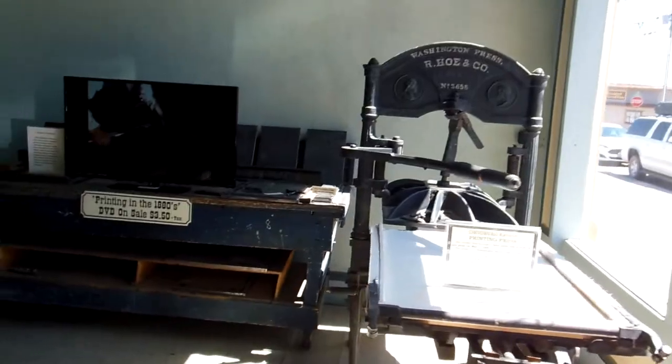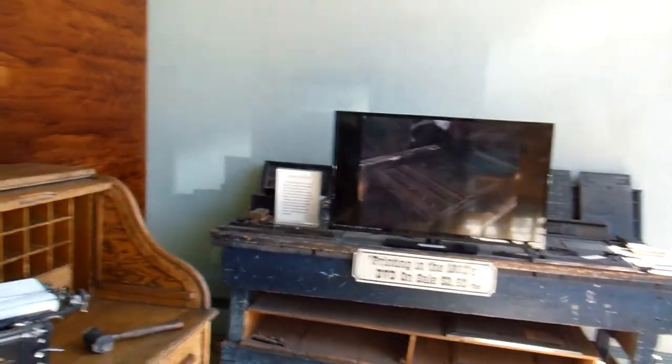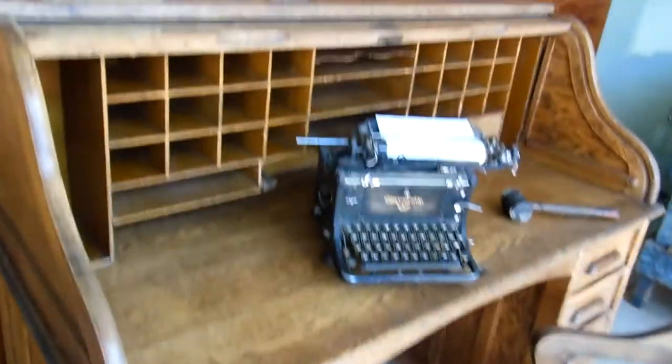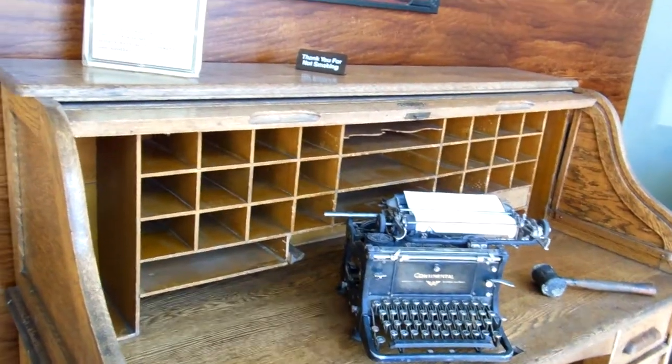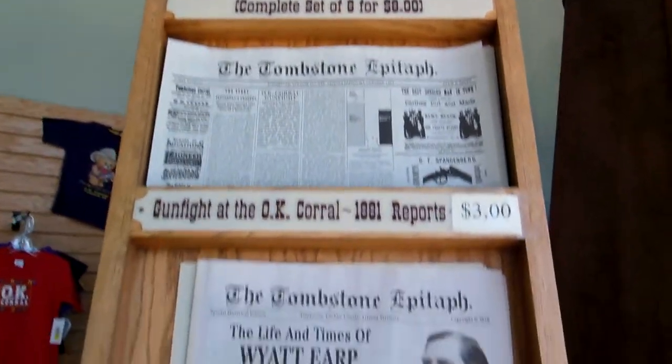As you step in, you see some of the old equipment here. All right, and there's a video over there on how printing was done. Here's one of the old desks and chairs, old Continental typewriter. And there's an artist rendition of the epitaph. Okay, they sell newspapers here.